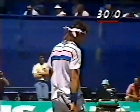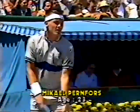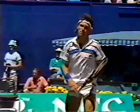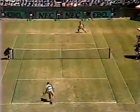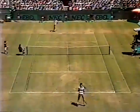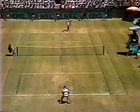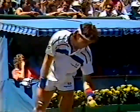And Pernfors has gotten away with the first 2 points, but Cash has been able to approach rather well off Pernfors' first serve. So you'll see Pernfors most likely try to press a little bit more on his first serve. 40 love. It's the easiest game anyone's had for a while, I think. Game, Sweden. Oh, there they are. It's 3-2. Came back to take the third, leading here 3-2 in the fourth.